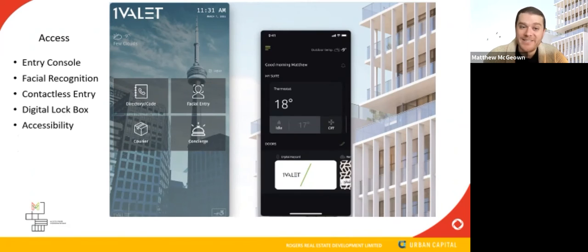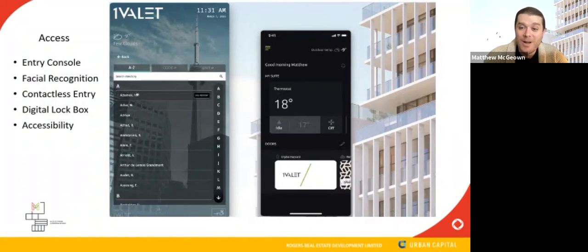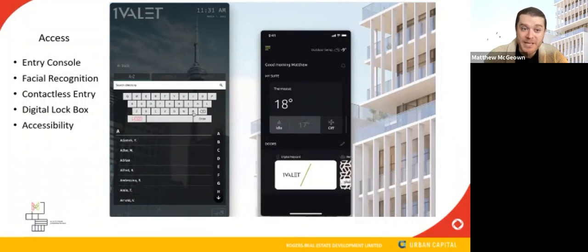Now, in regards to access into the building, what we have here on the screen is actually a live feed of the cell phone application, as well as our entry console. Now, there are a number of ways that residents can gain access into the building at M-City. The first is going through the directory code. So what I'm going to do here is I'm just searching for myself.